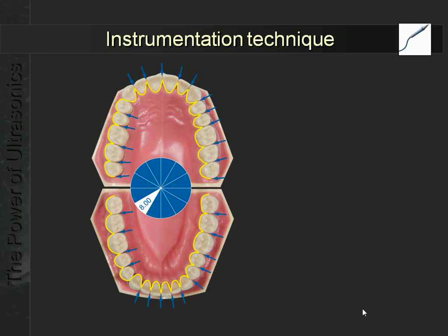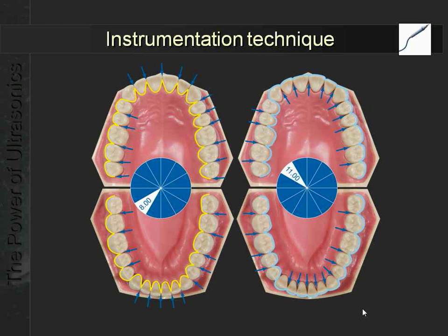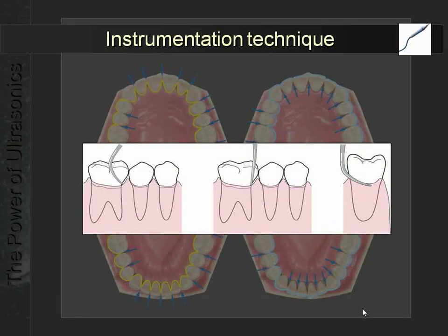If you make sure that you can see the buccal aspect in the first and fourth quadrant, then you can work your way towards the lingual aspect, and then change positions, and go from the buccal aspect in the second and third quadrant to the lingual aspect. So you don't need to move the patient around too much. Just a little tip.